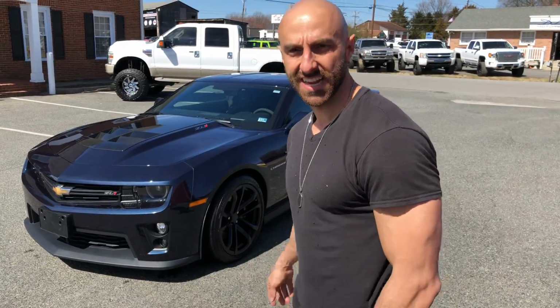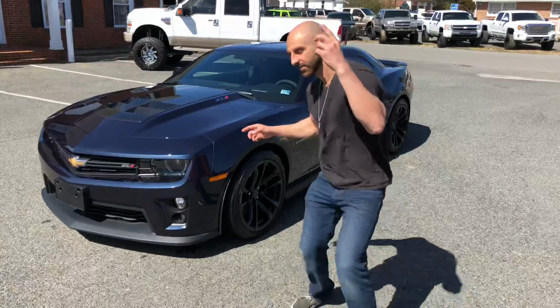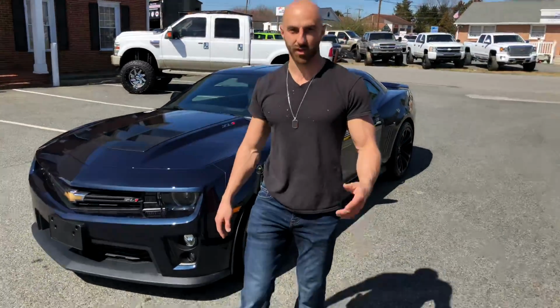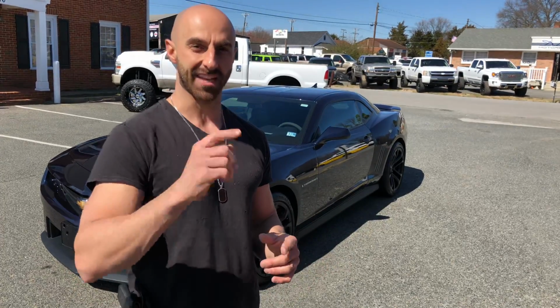This is what you call solid American muscle. This, my friends, is a 2015 Chevrolet Camaro ZL1. The ZL1 is the fastest production Camaro produced. It's insanely fast for what it is. It's got 580 horsepower. Here's the catch.